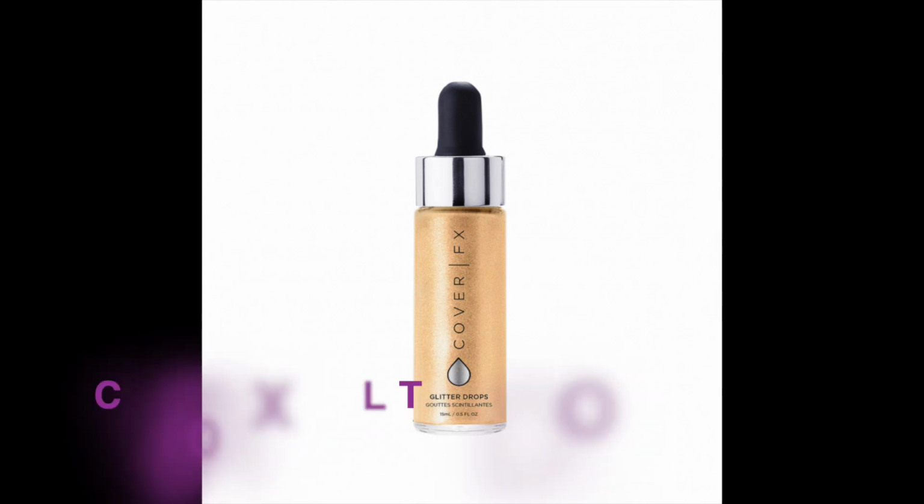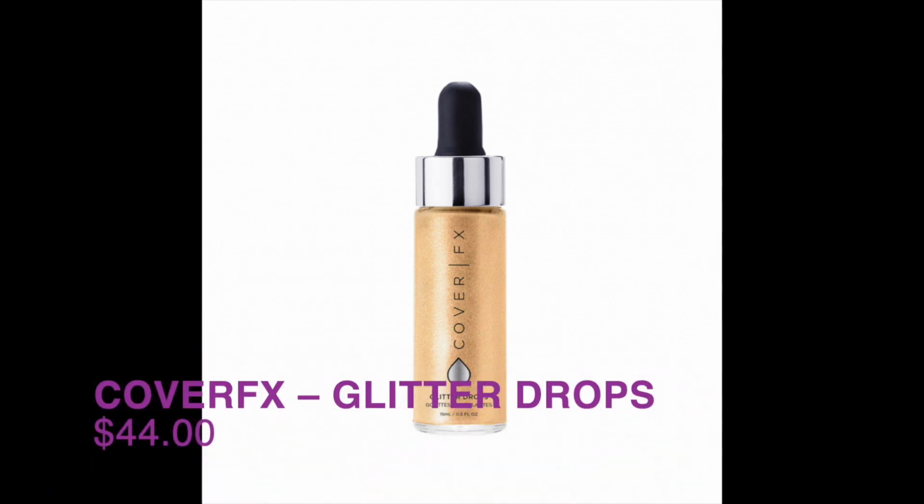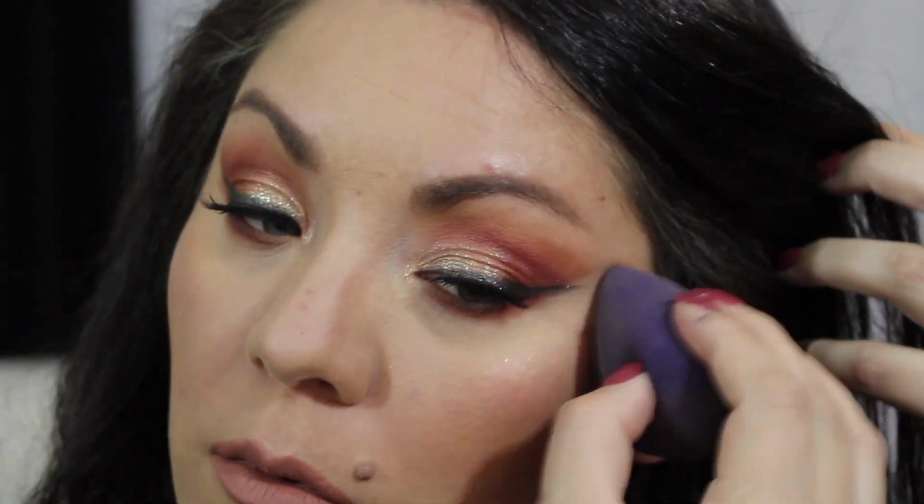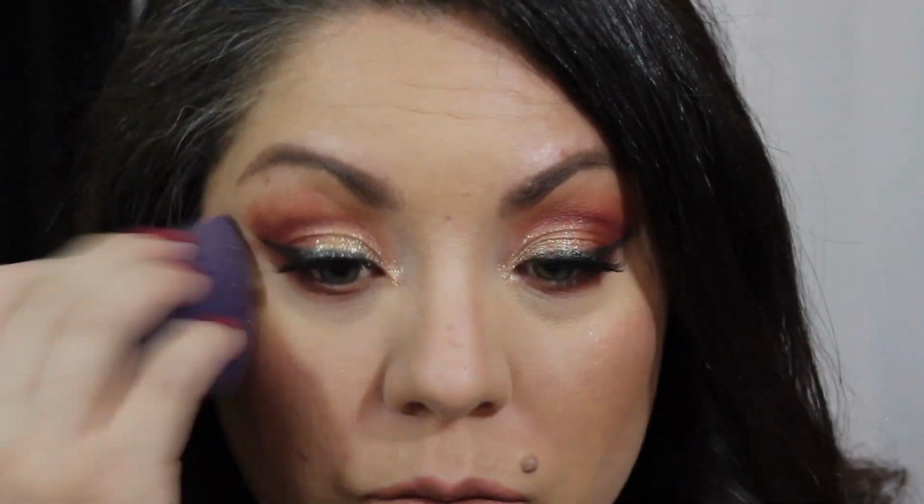The next item I used was the CoverFX drops. CoverFX drops are $44 for this bottle. If you haven't used them before, they're basically a liquid that you can use for highlight. This one has a lot more glitter in it than I would want to use for a highlight, but I did put it on today with the highlight, and I ended up going back with the powder and kind of brushing it off a little bit because the glitter particles in this particular product are really big.